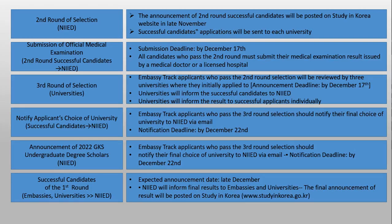Again, there are some deadlines given. First is the submission of the official medical examination. In the second round, successful candidates are required to submit the medical examination from a doctor. They will give you a form and inform you which medical tests you need to get, and then get the stamp from a medical specialist maybe in your city, or in your state, or your province. You can submit this after the second round of selection.